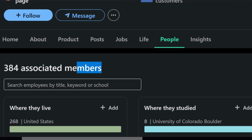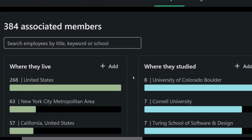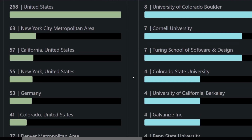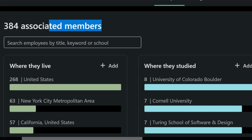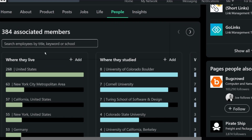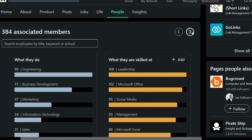Now notice it says associated members. So this is not necessarily current employees of Bitly. This is people who used to work there, people who claim to work there but no longer work there, or people who are just fronting and they don't even work there, and they're not verified employees. Now LinkedIn is starting with this verification stuff, so just take that with a grain of salt. And then you'll want to note that you can filter these 300, 400 or so people by location, by their alma mater, by their department, and so on.